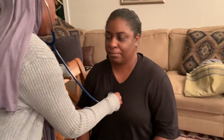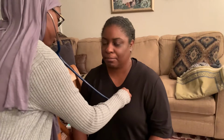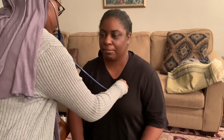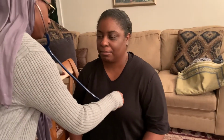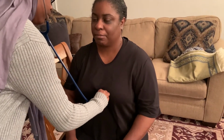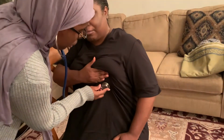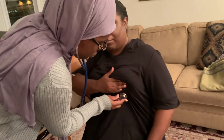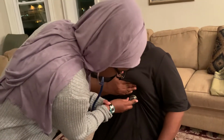Aortic. Pulmonic. Erb's point. Tricuspid. I'm going to ask you to lift your left breast for just a moment. Mitral valve. And from here, the apical impulse can be detected. I'm going to go ahead and listen for 15 seconds.